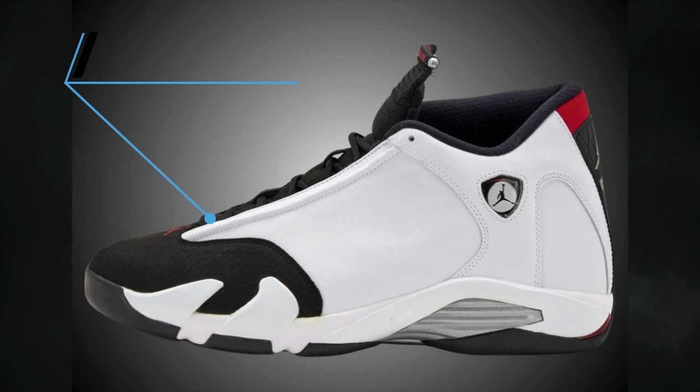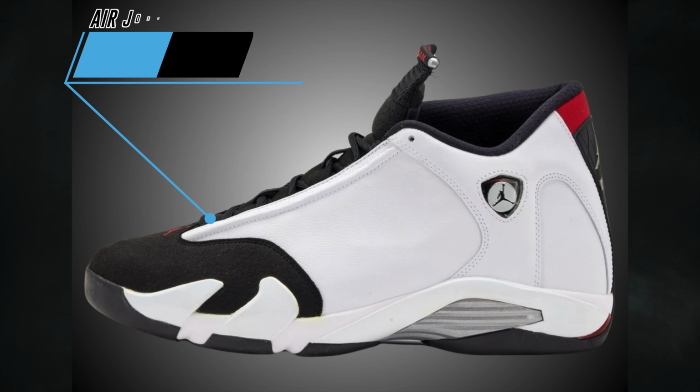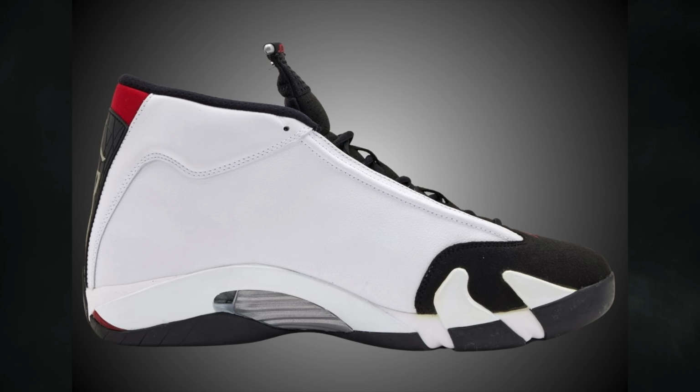November probably has the best releases, in my opinion, for the holiday 2024 season. And yes, I'm a little bit biased, but we had the return of the Air Jordan 14 Black Toe. Now, for those who are new to the channel, the Air Jordan 14 is my favorite model. So, as you know, this is an OG colorway, and they are returning. The last time they released was in 2014.